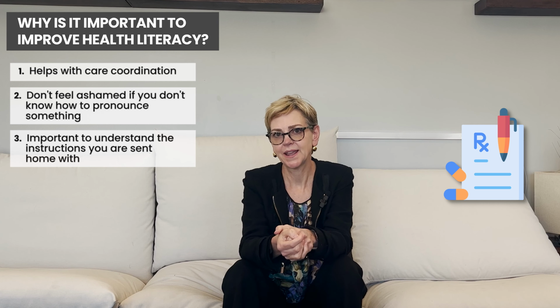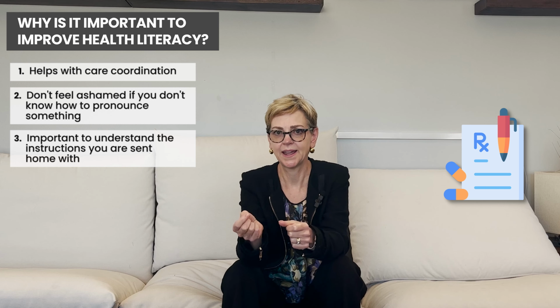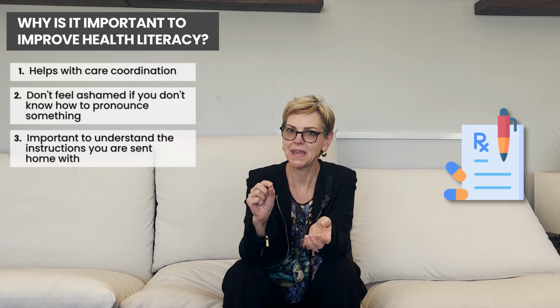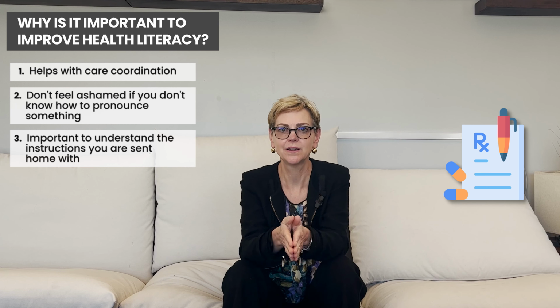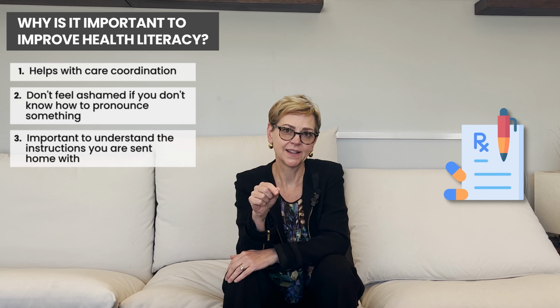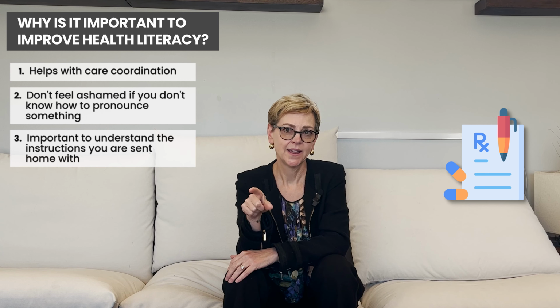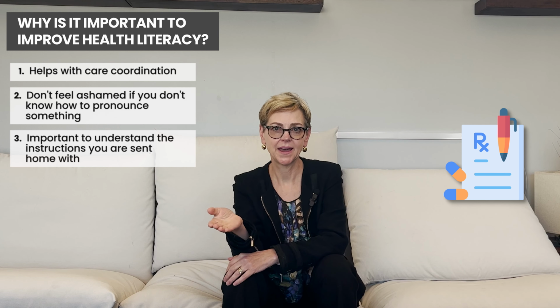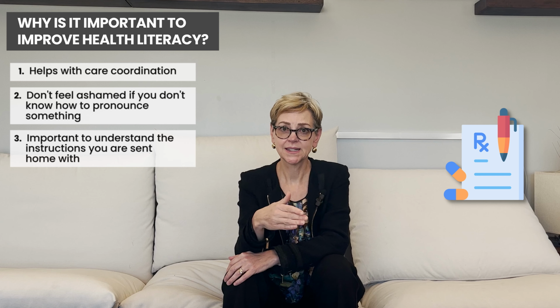If you're given a medication that you need to take twice a day, that might be abbreviated, I hope not anymore, BID. That's Latin terminology, and that means twice a day. That should be translated into English as twice a day. Now, you might want to ask, is that every 12 hours? Or could that be when I get up and when I go to bed? Same thing if it's every 6 hours.